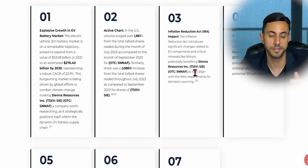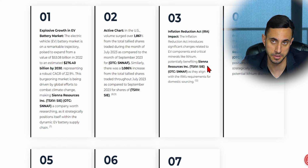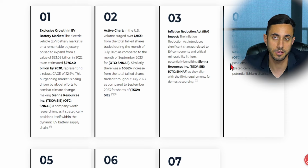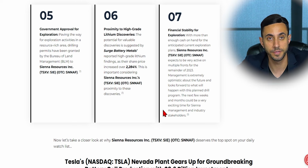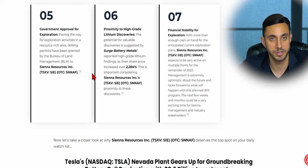Then we've got the Inflation Reduction Act. Number three, the Inflation Reduction Act introduces significant changes to EV components and critical minerals like lithium, potentially benefiting Sienna Resources. Number four, strategic expansion in a promising lithium region. The acquisition of the Elko Lithium Project by Sienna Resources in Nevada positions the company strategically in a high potential lithium district.